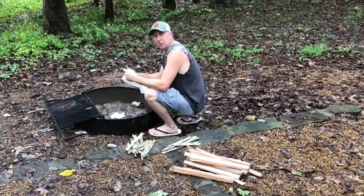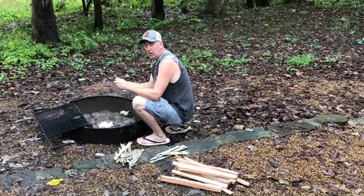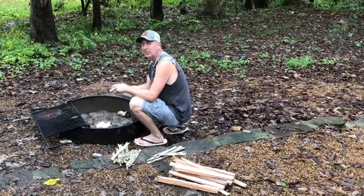If you don't have stuff to start a fire with, like paper towels or newspaper or anything like that, you can always use pocket lint. Pocket lint is a great fire starter.